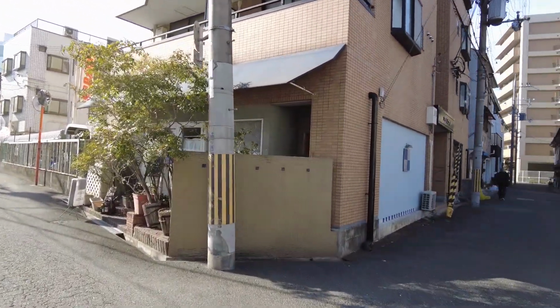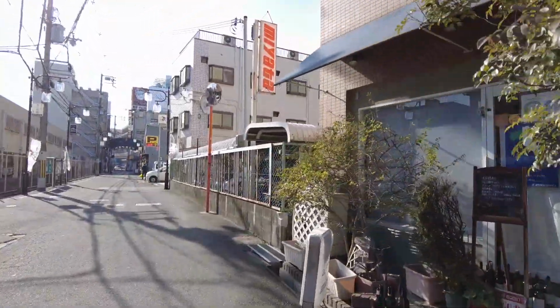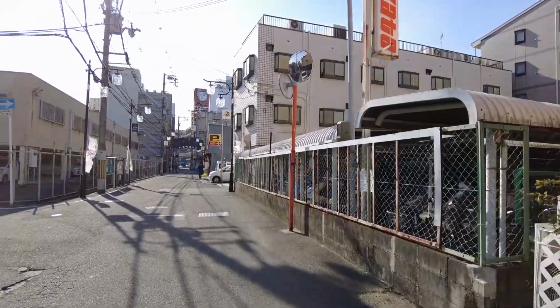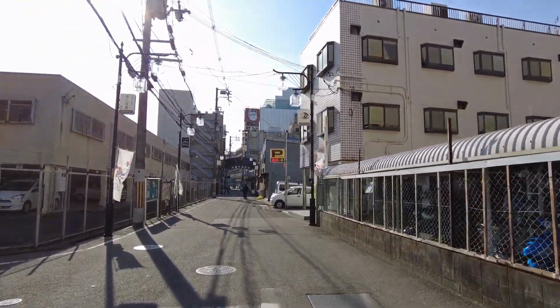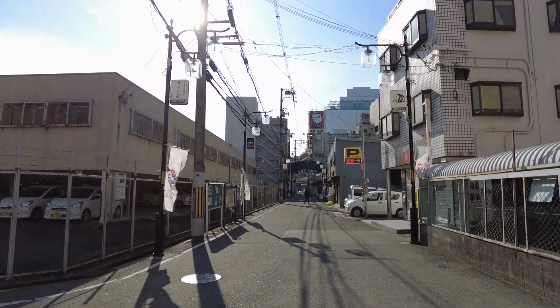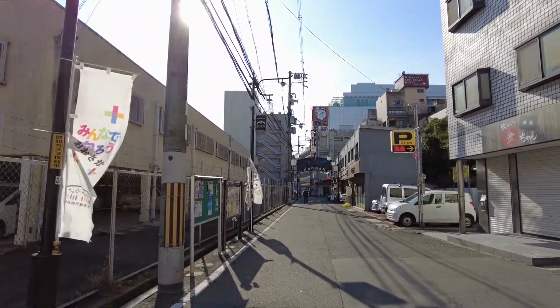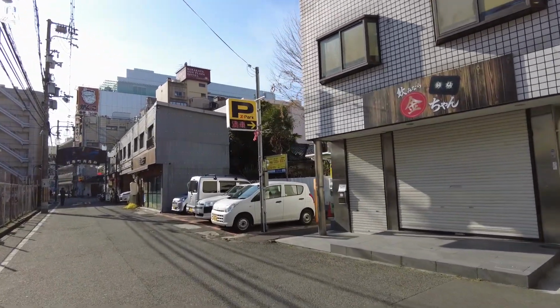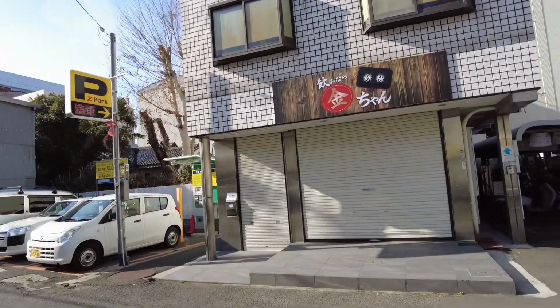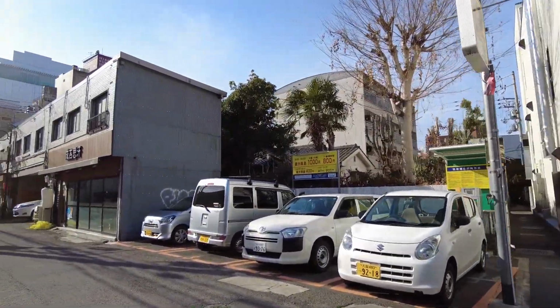But basically any kind of food that you want, you could probably find it here. And if you're in a place like this, you can't go wrong with yakitori, the grilled chicken, or yakiniku, which is grilled meat. Kind of the Korean style where you put it on the grill and you cook it yourself.